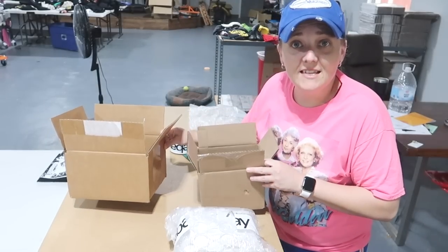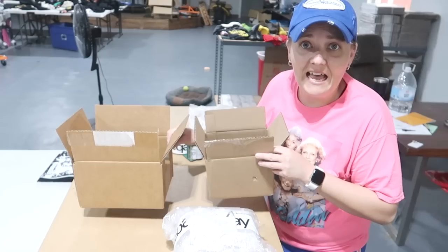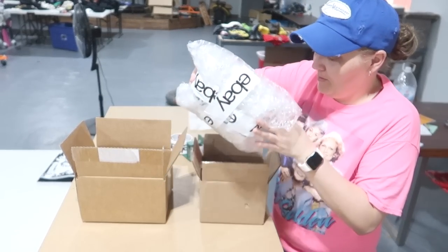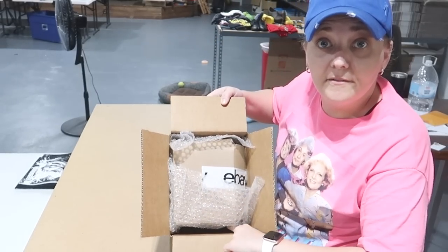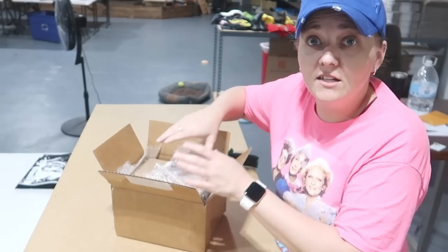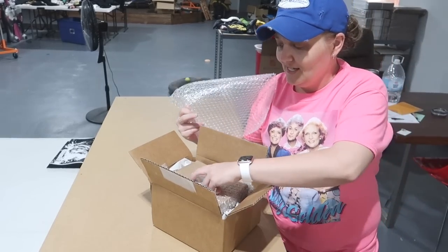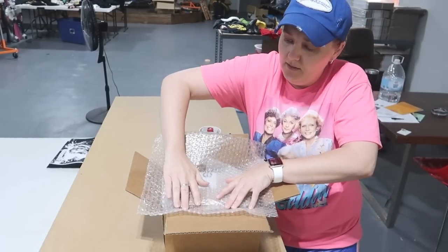Okay, so for this item, I'm gonna double box it because it's a nice thick glass and we don't want it to get broken. So now that it's puffed and papered, I'm gonna put it in the smaller box. And there's still a little bit of gap in here, empty space, so I'm gonna get some packing paper and fill that in too, because you don't want the inner box shifting around in the bigger box. Okay, I'm gonna do one more layer of bubbles because my sheet didn't go all the way over. So I'm just gonna tuck it in. And that's how you do it.